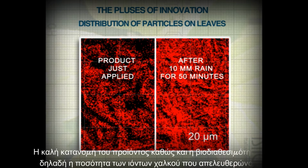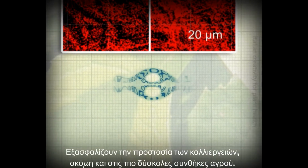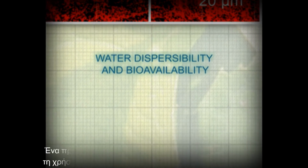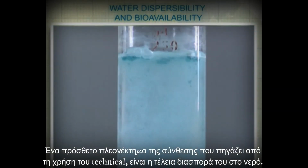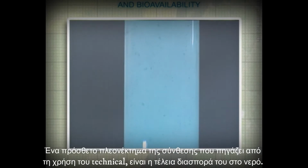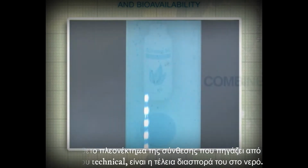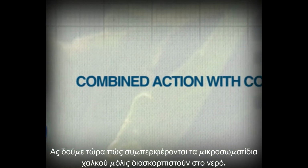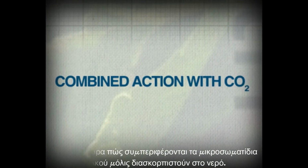A good distribution of the product, as well as its bioavailability, that is the amount of copper ions released by the formulation, ensure very good crop protection, even in the hardest field conditions. An additional advantage of the formulation directly derived from the technical grade is its perfect dispersion in water. Let's now look at how copper microparticles behave once dispersed in water.